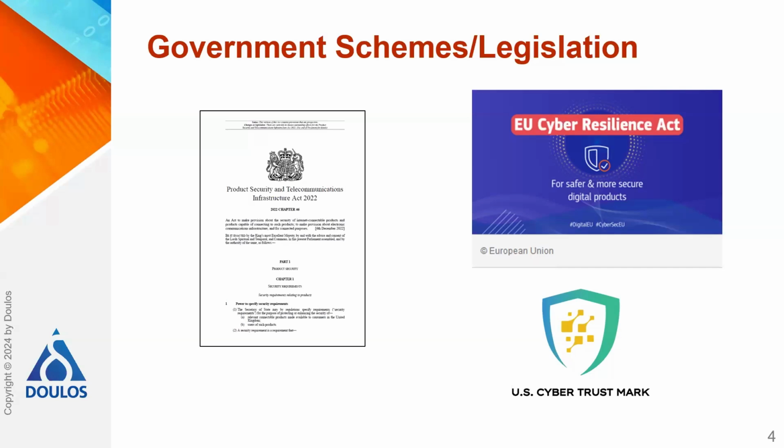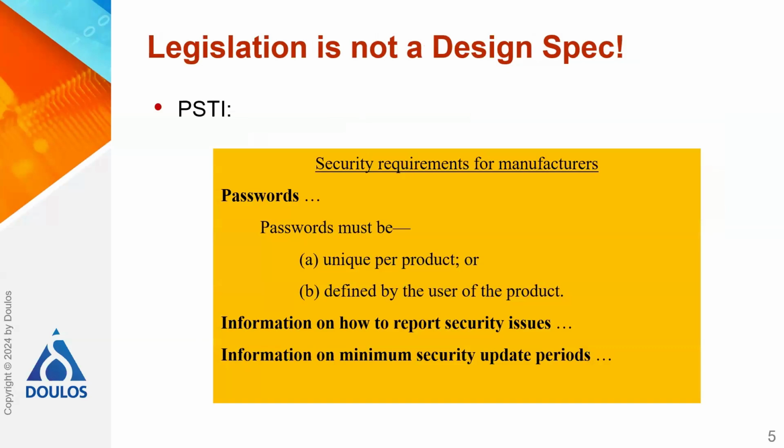Okay, so there's legislation, but does that give us any clues as to how we get started with a secure embedded system? Well, let's take a look at some of them in a bit more detail. We start off with PSTI because that's now a current requirement in the UK. If you have a look at what is actually inside the Act, you might be surprised that it doesn't actually say an awful lot about security. In fact, there are only three main points or three main requirements.